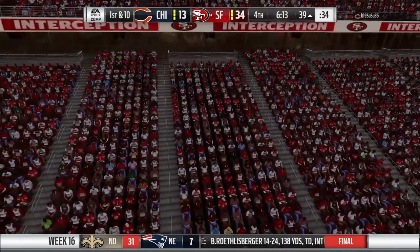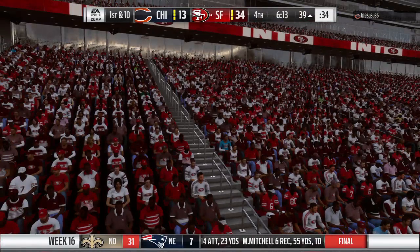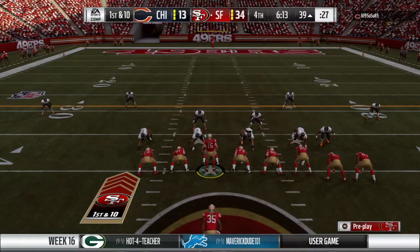Let me pay homage to the man who stood in this spot before. He always talked about how much pressure is in the face of a guy, and can he step into a throw? And when you can't do that, oftentimes interceptions result. So from the 39 now, they'll come up on a 1st and 10.